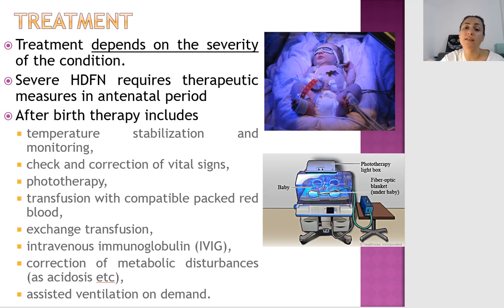Also, we can use additional methods, let's call them symptomatic treatment. They are very important, sometimes critically important. They are very useful, but not all the babies will need them. What I mean, temperature stabilization and monitoring. If it is a mild form, we don't need it. If it is a severe form, it is a very important point. But it is not about treatment of jaundice, or treatment of hemolytic disease. It is a symptomatic treatment. If we need it, we use it. If we don't need it, so we are lucky we don't need it.